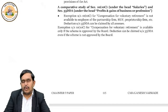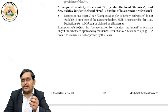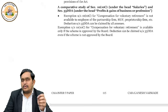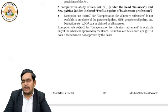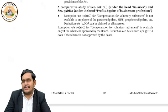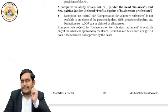So for employee getting the exemption, there are a lot of restrictions you see. What are those restrictions? Employer should be obviously corporate. Individual, HUF, firm employer cannot be there, right? Then obviously it should be approved by the board. Such type of restrictions are there to get the benefit under 10(10C) for the employee.